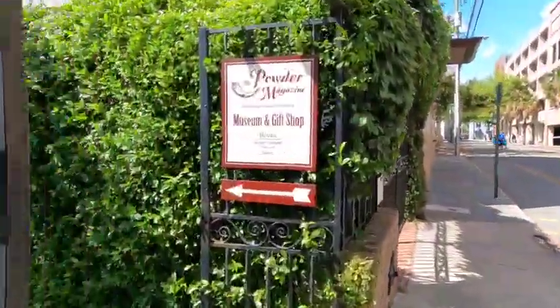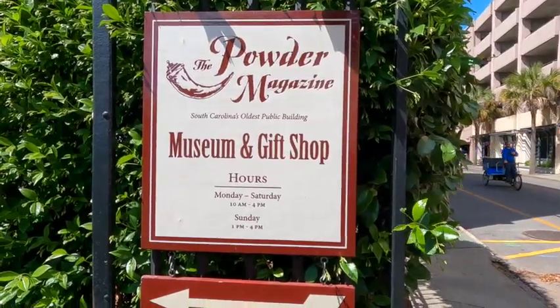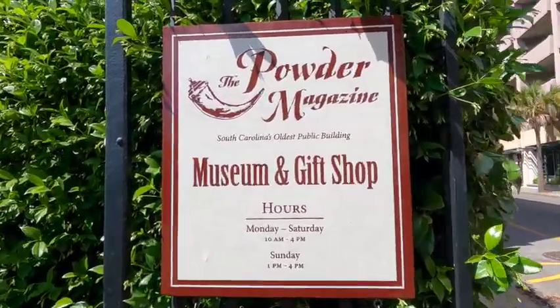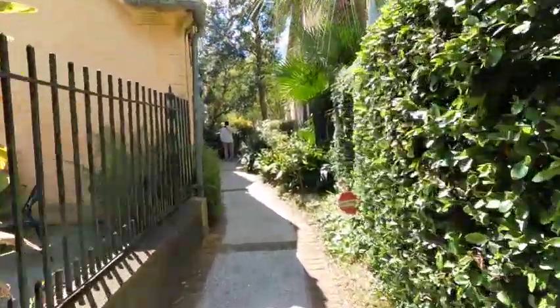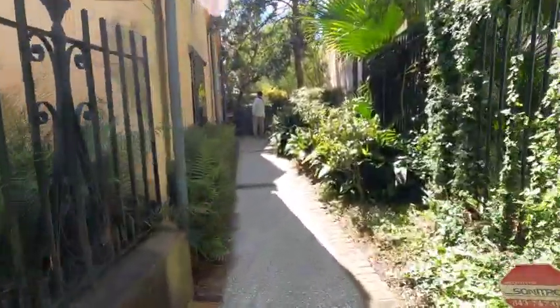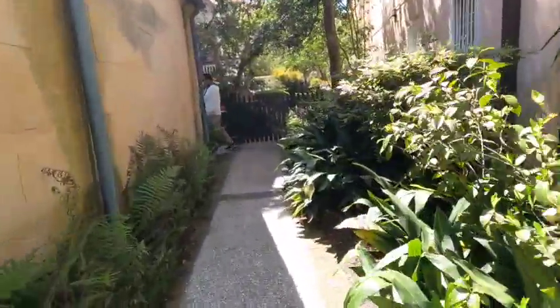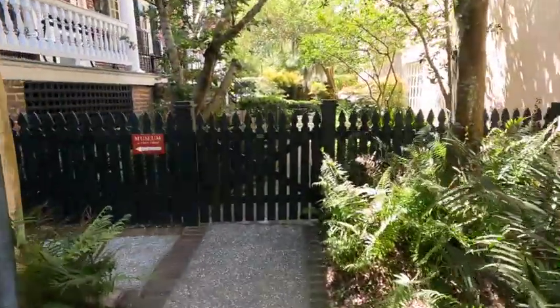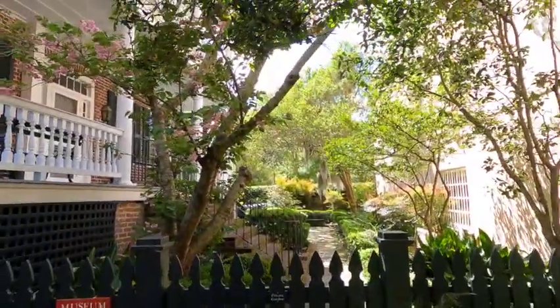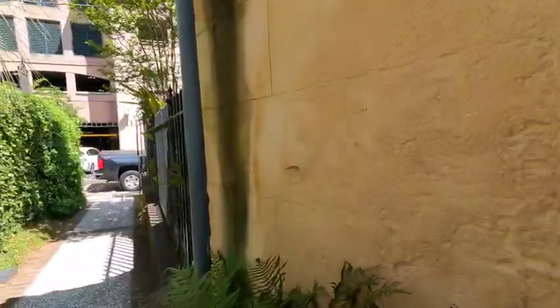It's a museum and gift shop. The Powder Magazine, South Carolina's oldest public building. Nice little alleyway. Let's see what's back here. Chris left us. Pretty. Spanish moss.